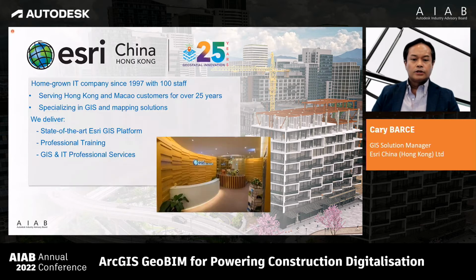So, to start off, let me introduce my company first. My company is Esri China, Hong Kong, and we're basically a Hong Kong-based IT company. We've been around since 1997, and we have more than 100 staff, the majority being expert technical staff. We've been serving Hong Kong and Macau customers for 25 years, and this year is our 25th anniversary. What we do is we specialize in GIS and mapping solutions, and we provide solutions and projects based on the GIS platform, on our Esri software.